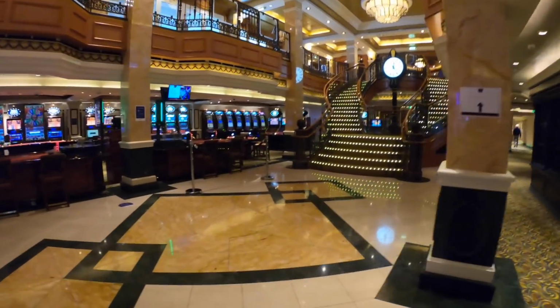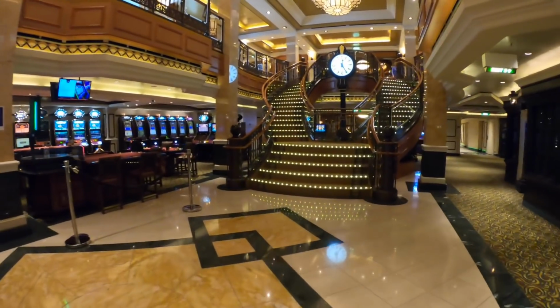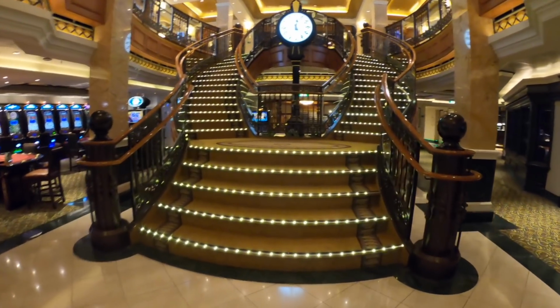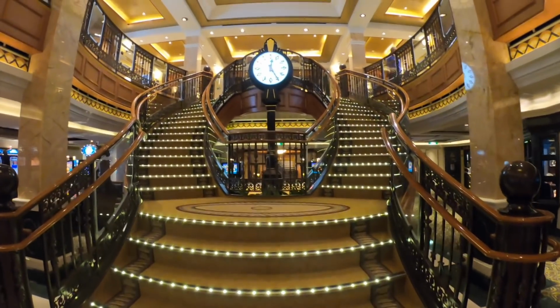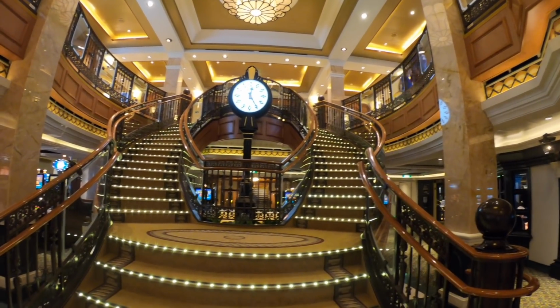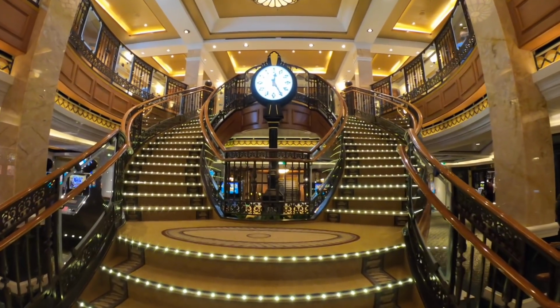And just by the casino is this lovely staircase, look, with a big clock. It's really old school, isn't it, Paul? You can imagine people coming down these stairs in all their finery. Well, we saw it the other day.